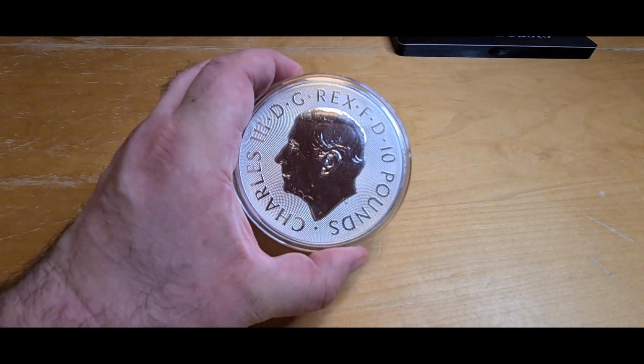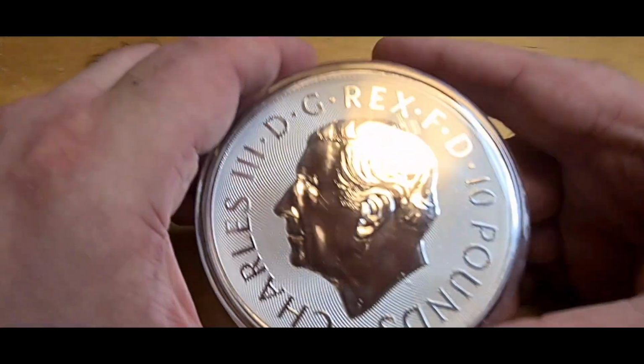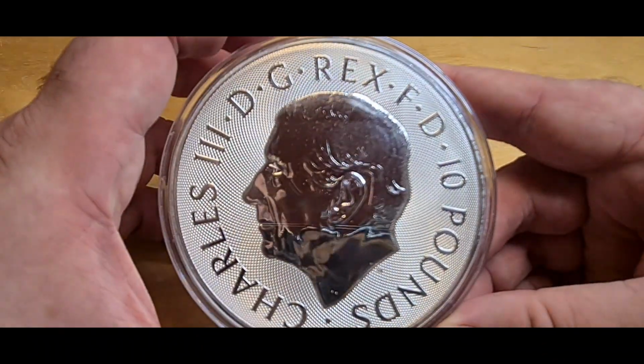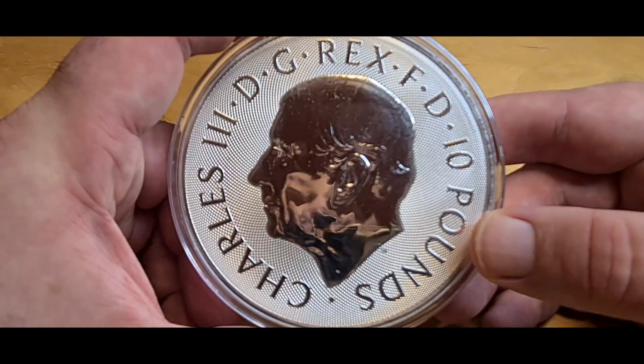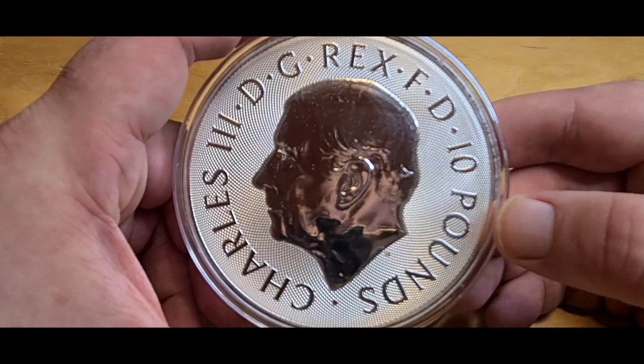But we're going to take a look at today's awesome coin, and yeah, it is a coin. Now this is from the Royal Mint, of course. We have King Charles III, and it is a 10 pounds denomination. Don't confuse that with weight for all of my friends in America. It is not a 10-pound weight by any aspect.